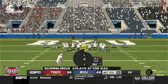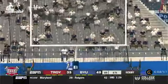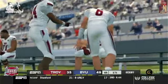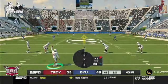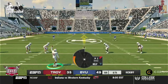And he gets the PAT. A 5-play, 69-yard drive, and they put up 7 points. Brett, I thought the key to that drive really had a lot to do with the quarterback and the receivers getting in sync, making it very tough for the defense to slow them down.